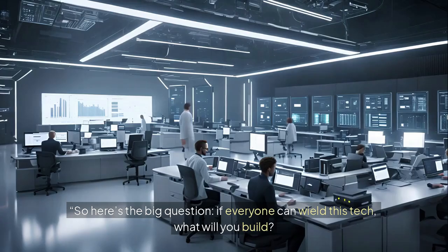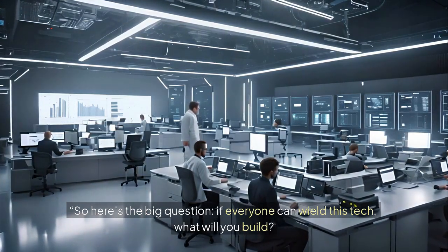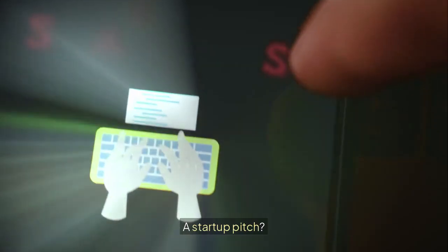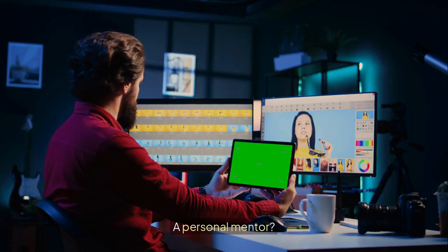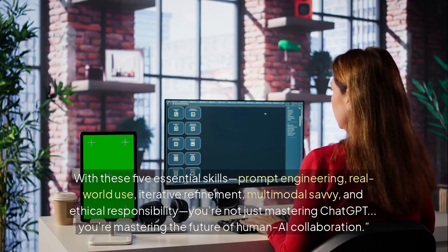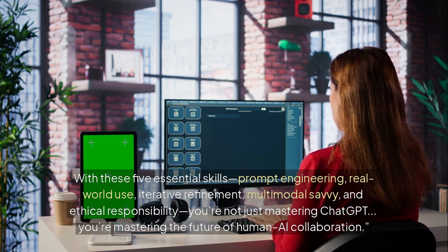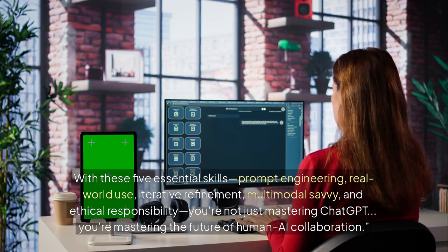So here's the big question: if everyone can wield this tech, what will you build? A creative blog? A startup pitch? A personal mentor? With these 5 essential skills, prompt engineering, real-world use, iterative refinement, multimodal savvy, and ethical responsibility, you're not just mastering ChatGPT. You're mastering the future of human-AI collaboration.